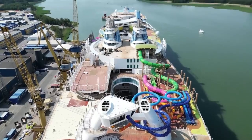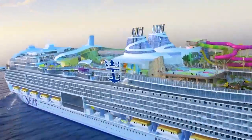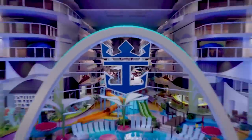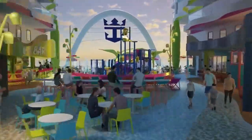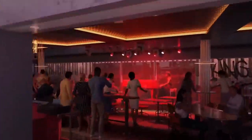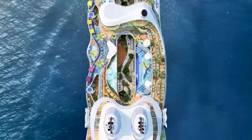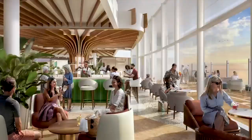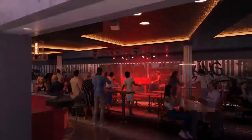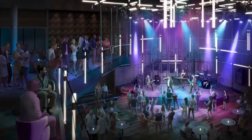Creating a first-of-its-kind vacation means considering every detail and square inch. From the inside out, Icon of the Seas is designed to have just about everything any family or group of friends is looking for in a vacation. On this episode of Making an Icon, we're headed to the heartbeat of the ship, the Royal Promenade. Day and night, it's a place to be and be seen. Why? Let's find out.